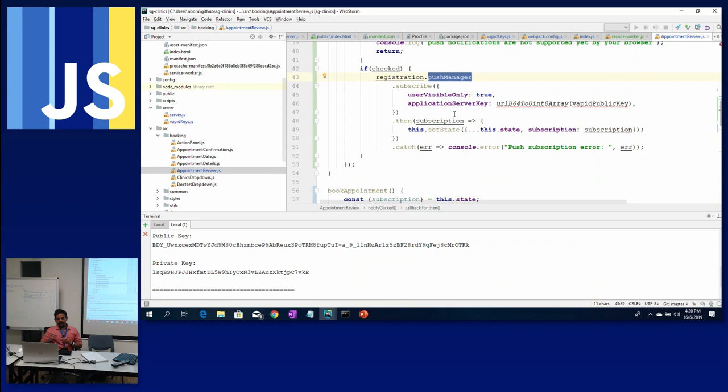registration.pushManager. So this is the one, when this code executes, the user will get a pop-up: this website wants you to send notification. Do you allow? If the user says allow, then it will come inside. If the user says don't allow, it will not come inside. So then, after this, the browser will have the subscription object. So the client authorized, so the browser will have the subscription object. I am just storing the subscription object into a state here. So in this web page, I have the subscription object. If the user clicks allow, then I have this object.